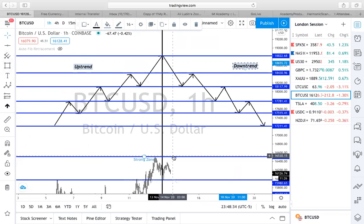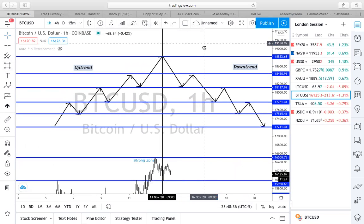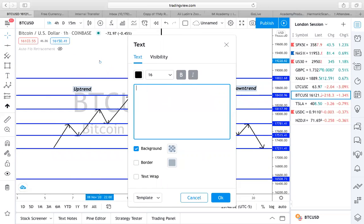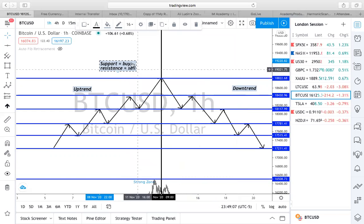So check this out, right? Understanding market structure will help you understand how price reacts to every zone in the market. So the first thing I want you to look at is support equals buy, resistance equals sell, right? Support equals buy and resistance equals sell.